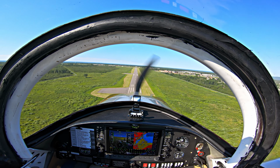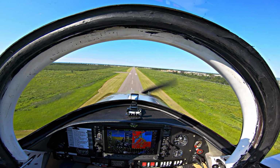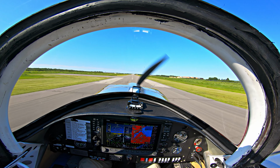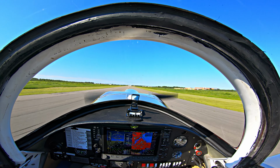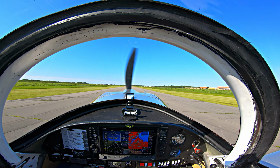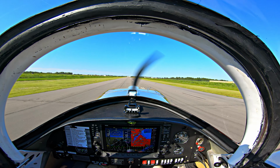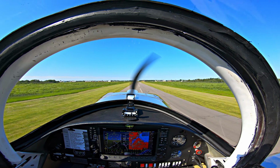Over every tree. Go idle. Too slow. Let it wrestle that one down. Traffic RV, takeoff 2-2, close traffic.